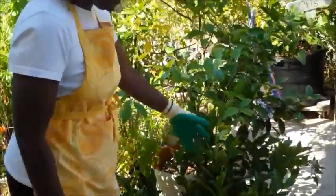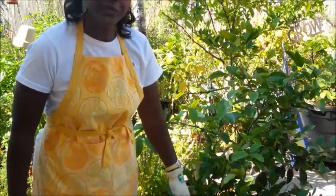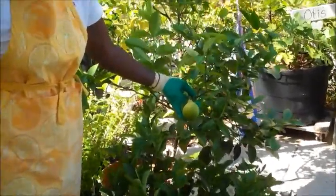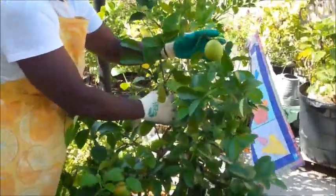I've even dressed in one of my favorite aprons to give homage to my citrus grove. Starting with my newest lemon tree here. It doesn't have any lemons just yet, but hopefully in a year or two it will have some. But standing right next to it, as you can see, I've got a nice supply of lemons here. Look how beautiful that is.